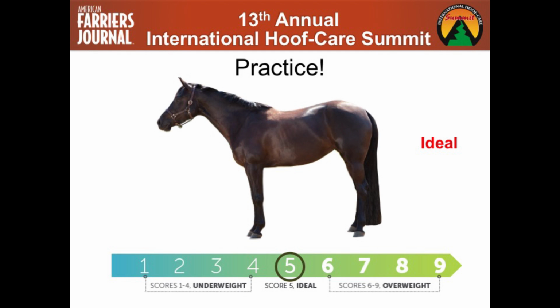This is a quarter horse mare, young quarter horse mare. She tricks everybody. No one ever gets her right. 5. You guys are so good today. All right, she also got a 5.